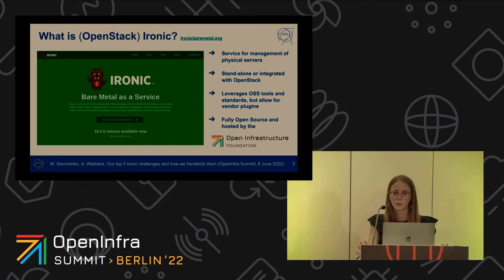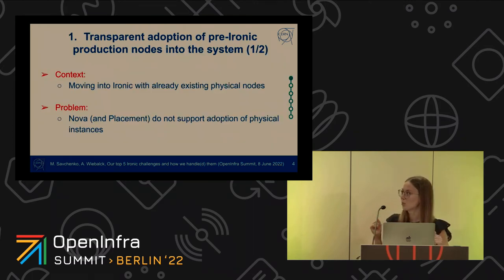So just a few words about Ironic. Ironic is a service for managing bare metal nodes. It can be used standalone, or it can be integrated with OpenStack. In our case, it's integrated. It's fully open source, and basically it provides the same interface and the same functionality for physical nodes as OpenStack does for virtual machines. So let's start with problems.